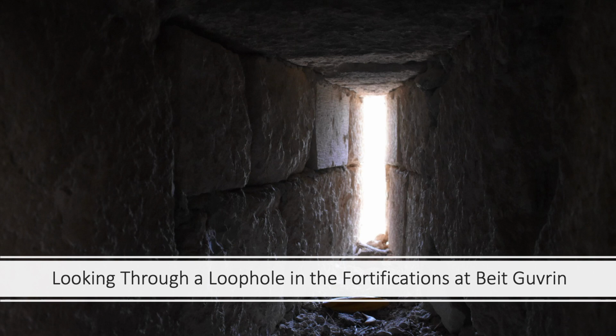This is a loophole. A loophole is where an archer would stand, and it's wider at the back and narrow at the front, so it's very hard to send arrows through from the other side, right? But you can switch angles. So it's part of the fortifications. You'll see that in a lot of their old fortifications.